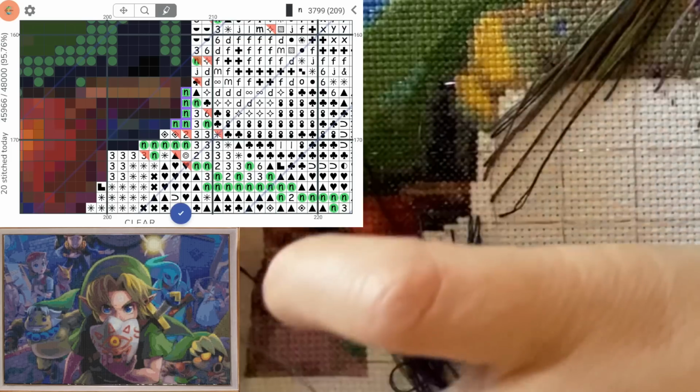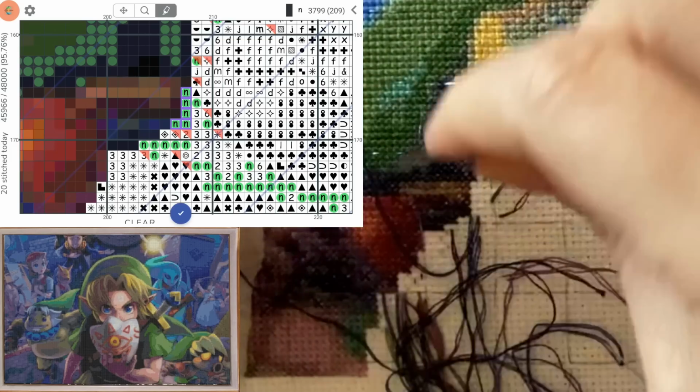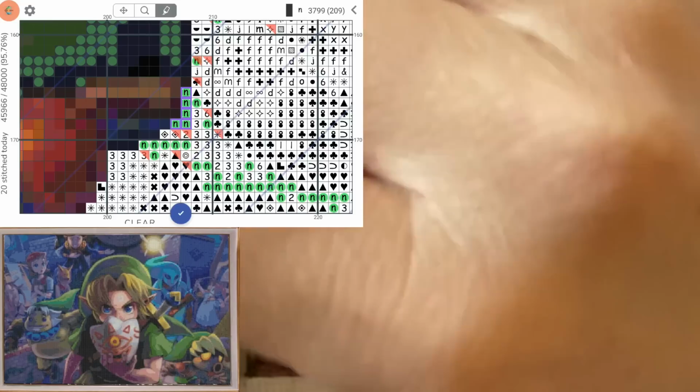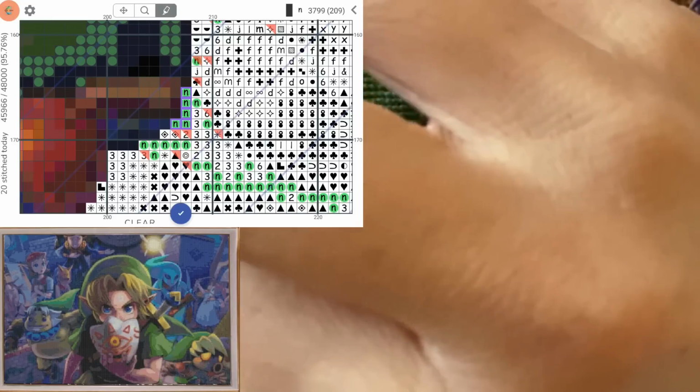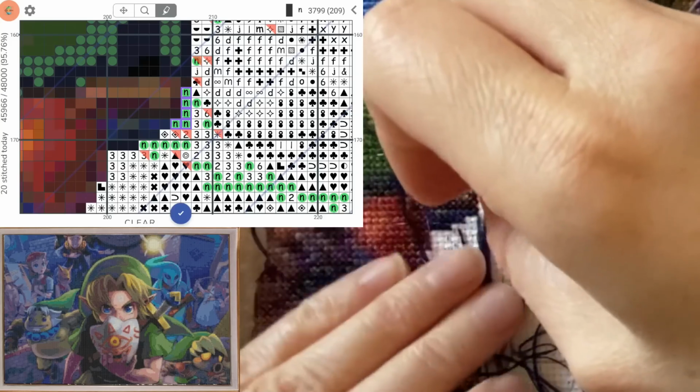Yeah, just because I want to be able to fill this in before I head up to the top, because I've got quite a few of them already threaded. And if I go back to the top, I'm going to have to unthread them all. So that is why I'm choosing to do that.